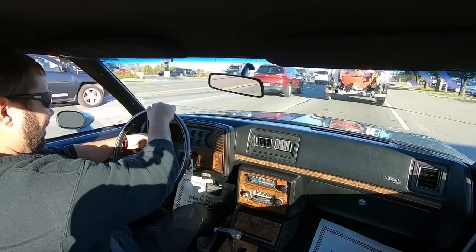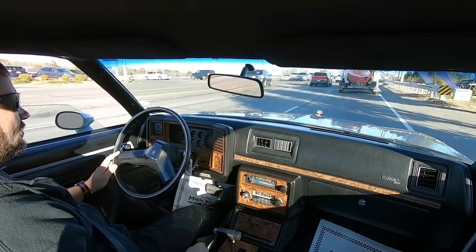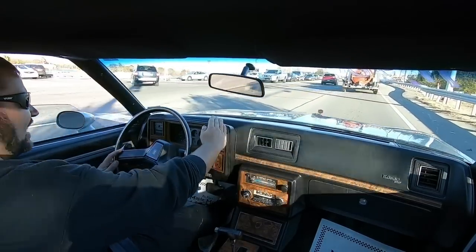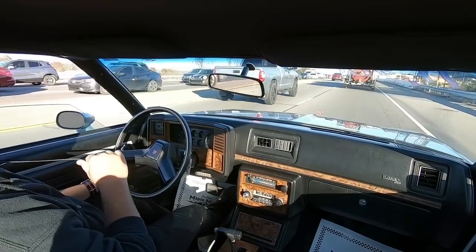This one does have a tilt column in it. No lights on the dash. One thing I've noticed is the seatbelt keeps getting loose on me.